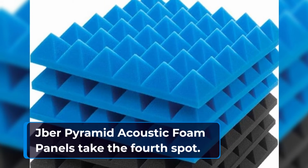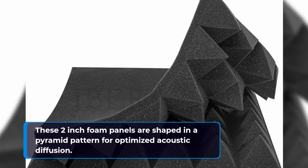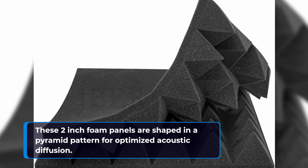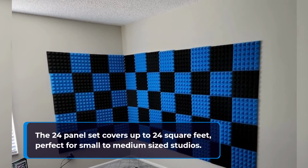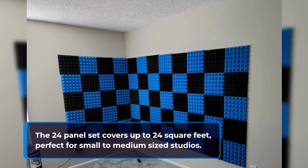ACOU Acoustic Foam Panels take the 4th spot. These 2-inch foam panels are shaped in a pyramid pattern for optimized acoustic diffusion. The 24-panel set covers up to 24 square feet, perfect for small to medium-sized studios.